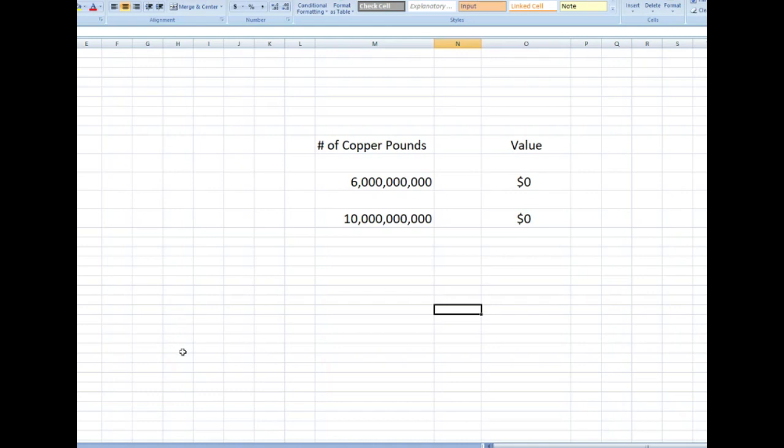For illustration purposes, let's use 5 cents. So let's say I enter 5 cents here. That would give me a valuation of 300 million. And if I use 5 cents on 10 billion pounds of copper, that would give me a valuation of 500 million. Now, while people obviously like to stay conservative and everything, I'm going to use 10 billion pounds of copper.